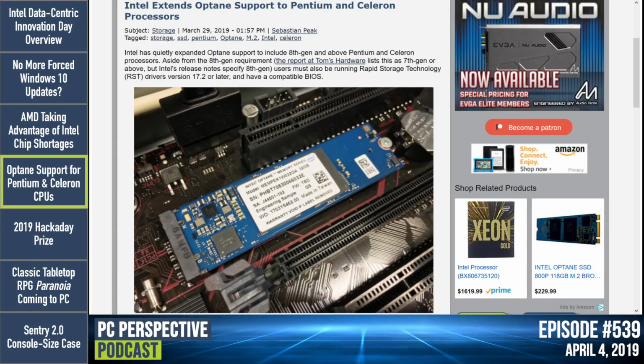Now, there's some confusion about whether it's 7th and 8th or just 8th generation. Tom's Hardware did a report on this where they said it was 7th and 8th. Following the link and actually looking at the release notes for the RST 17.2 driver, it does say that they're extending desktop support to Pentium and Celeron processors, but it says it starts with the 8th generation.